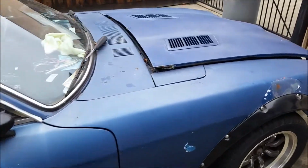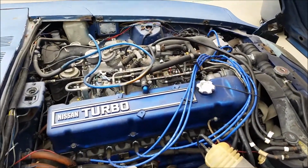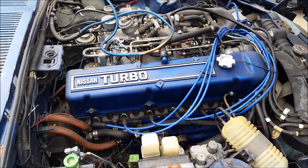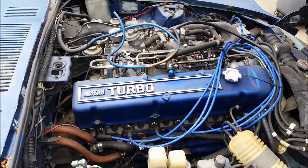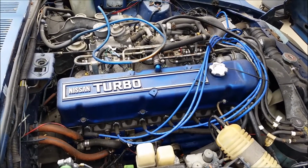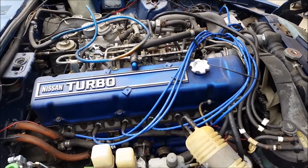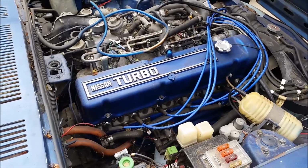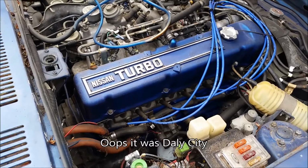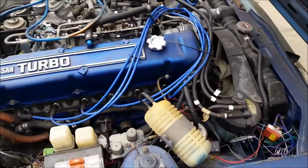Something happened to my old engine that I swapped in. I believe this is a 1983 L28ET, and this is the one with the hydraulic lifters. I used to have the solid lifter one before, but I think what happened to my old one was that I had overheated it, and then something happened to the bearings. But I found a nice engine in Pacifica, and then I had a local shop swap it in.